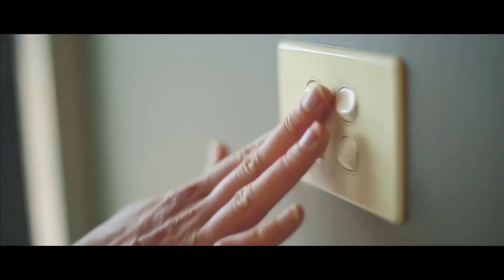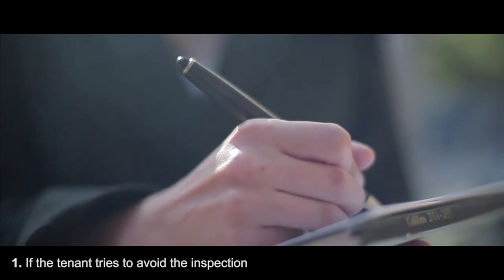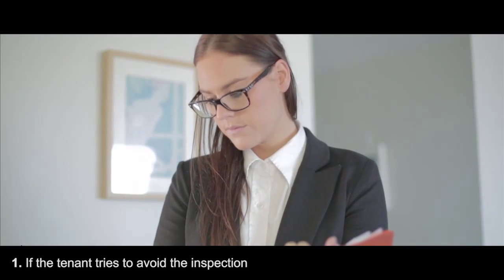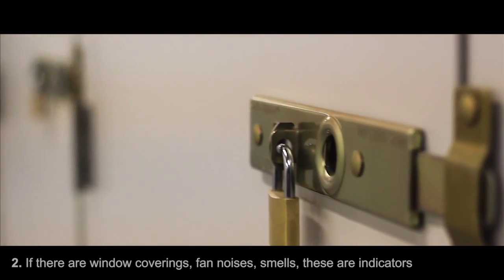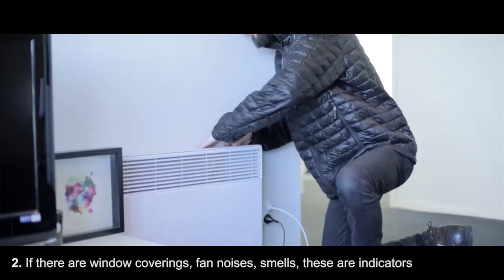Of course. And what are the key identifiers we're looking for when we are conducting inspections that would indicate to us it's time to refer this to Victoria Police? Yeah, probably the first one is if you've booked in an inspection and it's put off by the tenant several times. That's an indication they don't want you there. If you do go and there's covering on windows and fan noises and smells, that's another indicator.